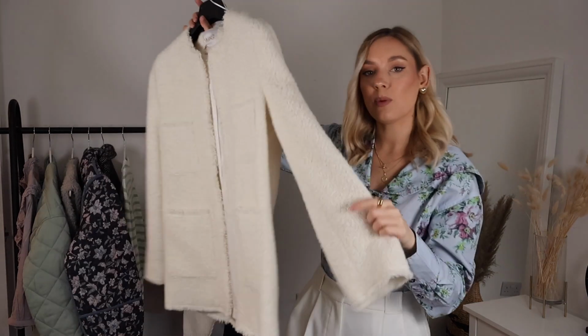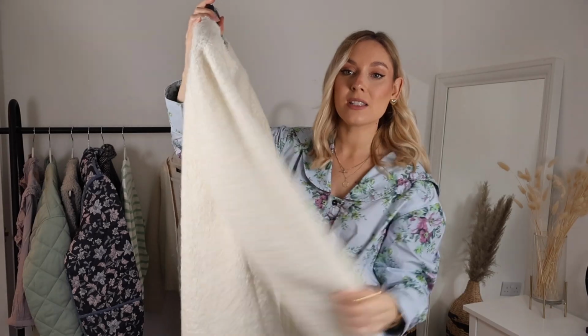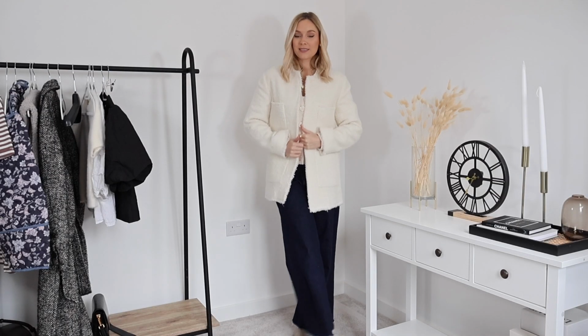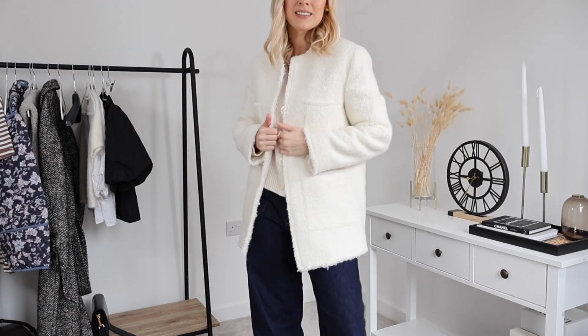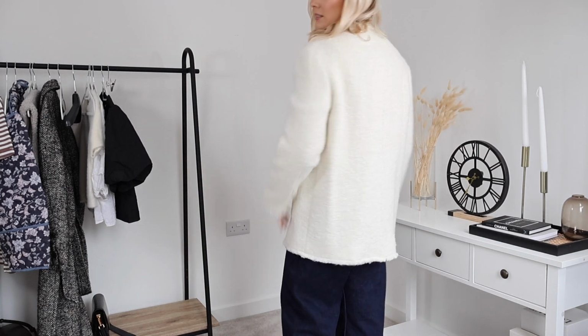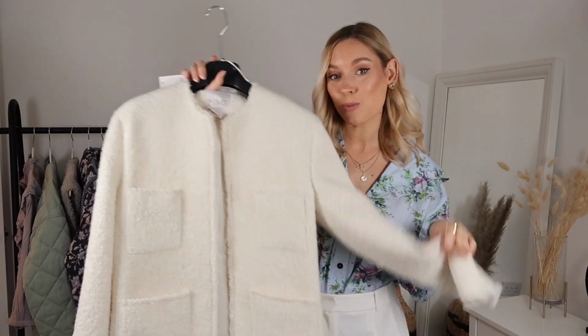Another way you can do this is with your outerwear. So for example, this is a boucle jacket which is also from Mango. This kind of thing, again, you can add texture, you can add a little bit of interest, you can make your outfits more interesting to look at and also just more fun for you as well. So this is a lovely option to do.